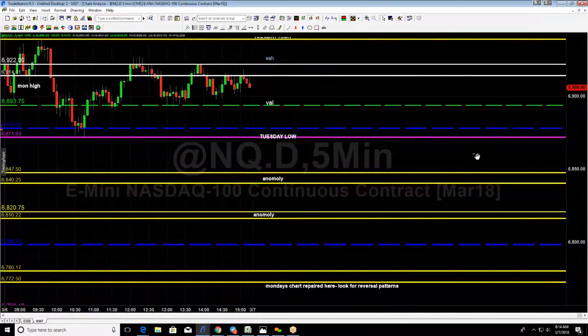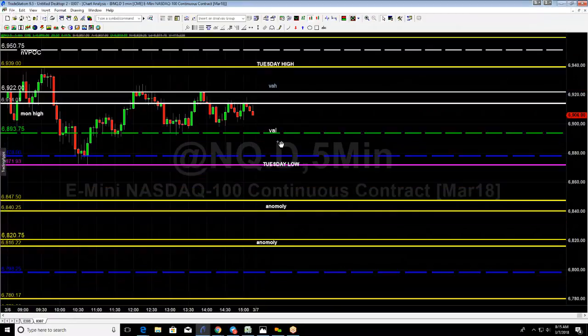We're currently trading right here at the 68.70 level. And so what's important about 68.70? It's right below Tuesday's low, right? If we get back into Tuesday's low, the first test, and there's going to be value area low. I'll cover that in a second. But I'm obviously going to let the first half hour go.